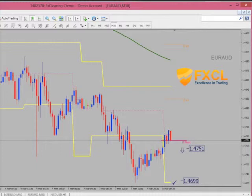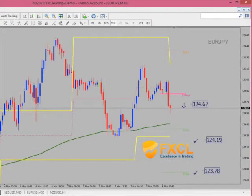Another one on the top of my list, the Euro Yen. What about Kuroda talking yesterday, saying that they're not going to basically do anything? Basically they're going to watch the FX, and if they need to do something, they'll do it. But at this point, they see no reason to do anything as far as the yen goes. So the BOJ is probably just going to hold on and not do a thing.